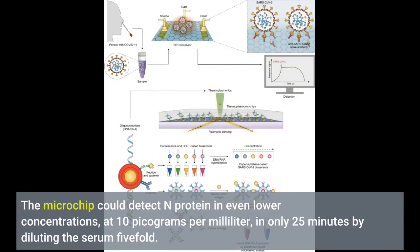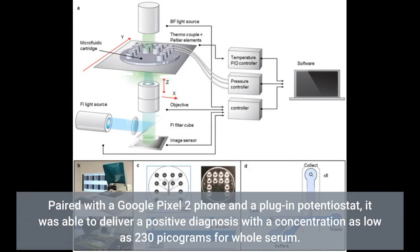The microchip could detect N protein in even lower concentrations, at 10 picograms per milliliter, in only 25 minutes by diluting the serum fivefold. Paired with a Google Pixel 2 phone and a plug-in potentiostat, it was able to deliver a positive diagnosis with a concentration as low as 230 picograms for whole serum.